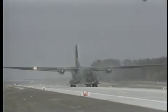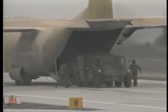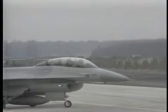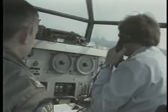Transport planes land, offload combat equipment, and fighter aircraft can be serviced, rearmed, and returned to combat in minimum time. Built originally to handle the heavy weapons of Hitler's invading armies, the Autobahn now serves a cause.